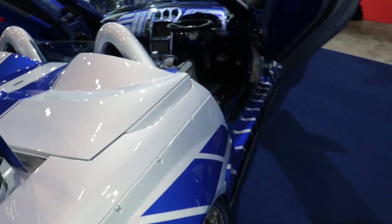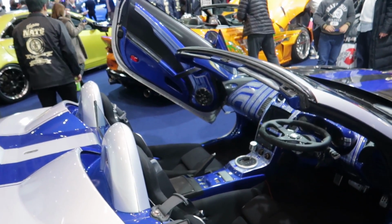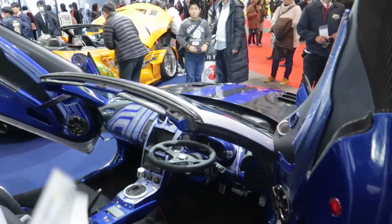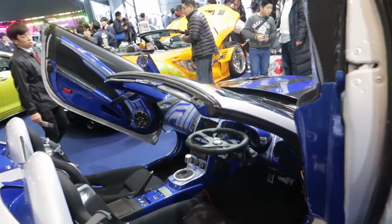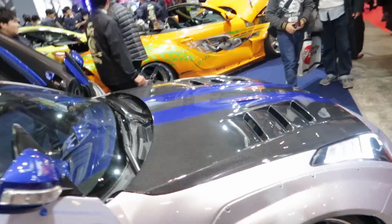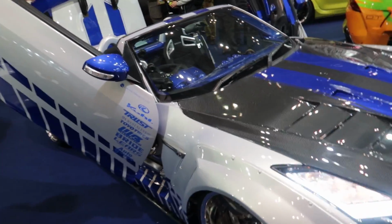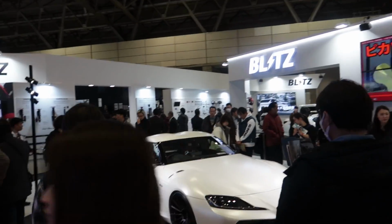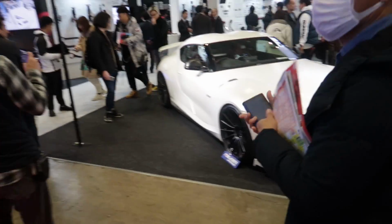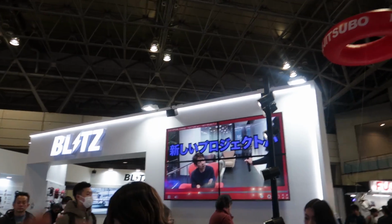Man, it's so cool that these colleges and places are letting the kids build cool things like this. The only thing that sucks about this entire build is that, but it's cheap. So regardless, they still got to build a super cool car. And it wouldn't be too hard to swap a VR into this either. I'm literally not kidding, guys. Every booth pretty much has a 2020 Supra. It's kind of insane. But anyways, we're at the Blitz booth.